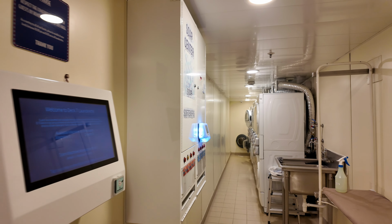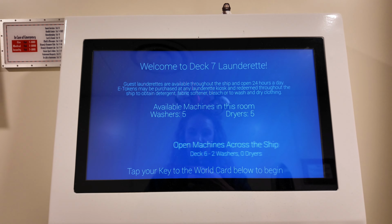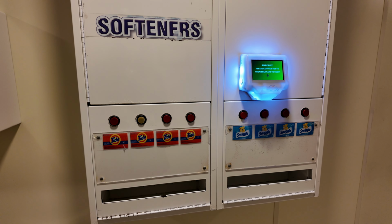Laundry rooms can be found on decks 2, 6, and 7. We found deck 7 to be the best option as it was big and not as crowded. You will need your key to the World Card or Magic Band, but you can bring your own detergent, and I wish we would have done so.